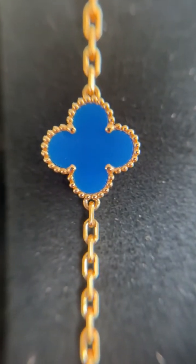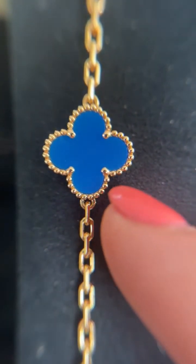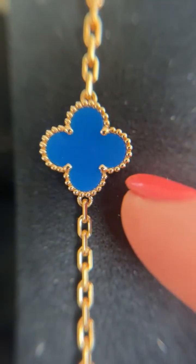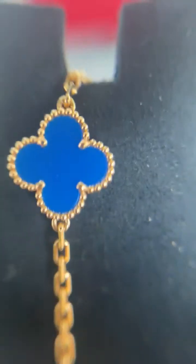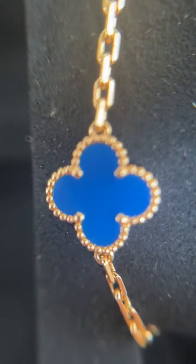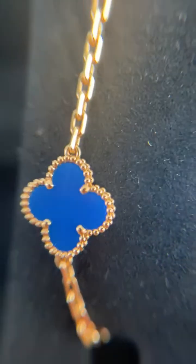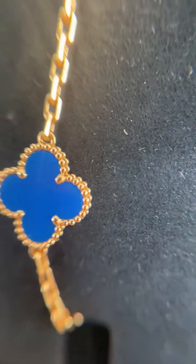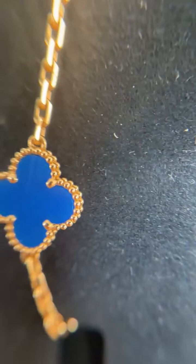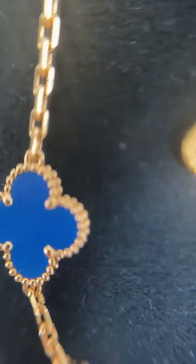So a lot of times when you're looking at the imitation ones, the settings, there's a gap between them. They're not perfectly bulbous on the edges. They're a little bit off center. So always make sure that every single one of the quatrefoils has that lovely tightness to the perlage. Now look at the perlage. We looked at the fake one and it was all smooth and was out of kilter. It wasn't so bulbous. Let me show you again. Put it next to. Yeah.